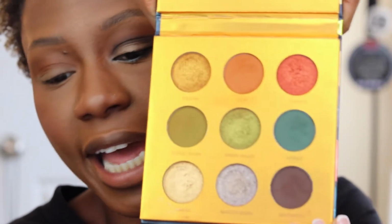All right, now taking a Morphe brush that I do thoroughly enjoy. This is the M506, just a small little tapered brush, and we're gonna go in with Matriarch here. It's almost like a dark, cool tone brown. I love this brown. It's so dark, it's almost like a gray, yeah, gray brown. And I'm going to start it right in the crease, and I'm just following the natural socket of my eye.